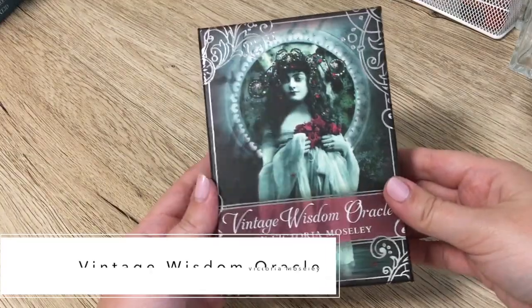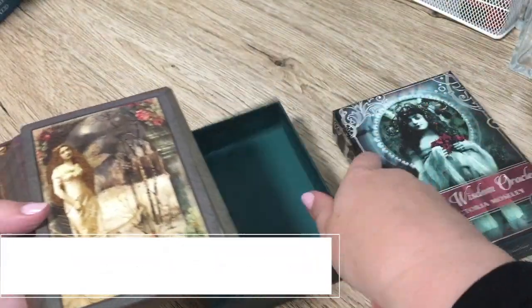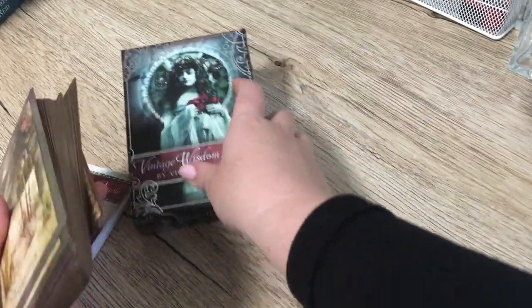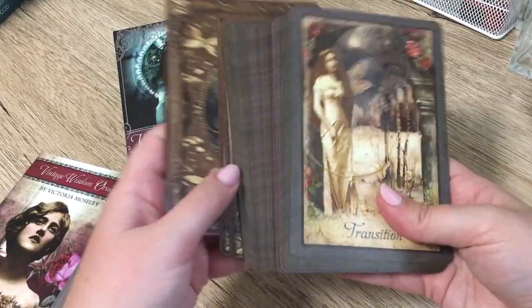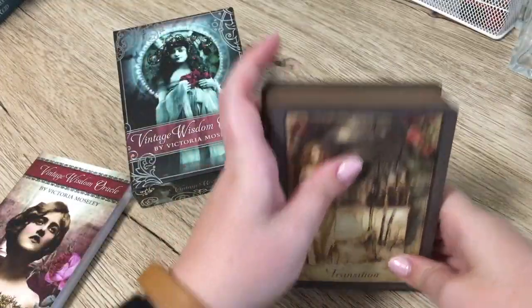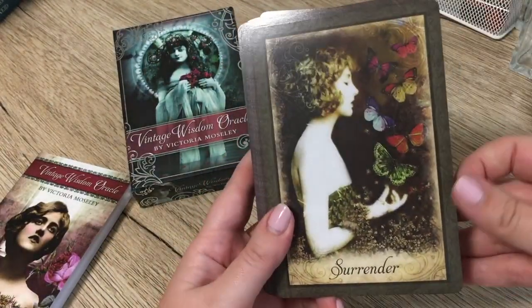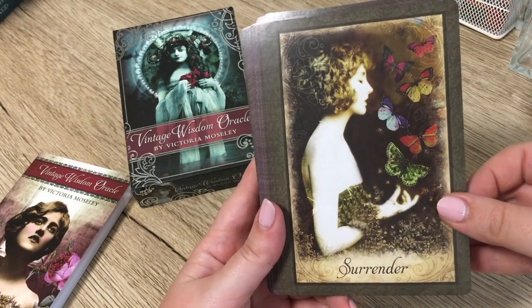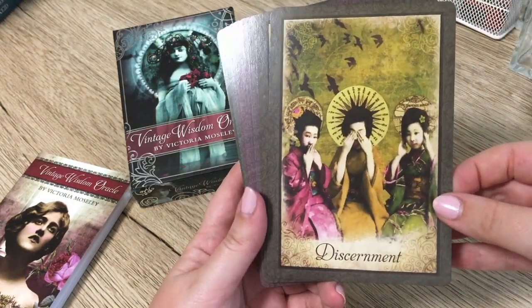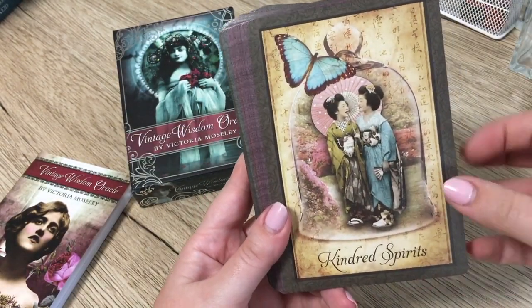Next up we have the Vintage Wisdom Oracle by Victoria Mosley. Now, this was a deck that I used so much when I first got it, and I got it a little while ago now, but it is still a deck that is just a real staple in my collection. I use it a lot for mindfulness stuff, which I've done a video on. I just think this is a great one for mindfulness. I don't know, it just works for me.